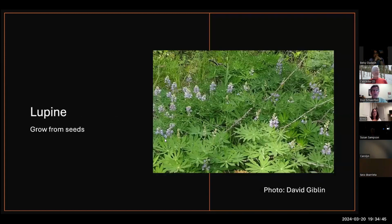And the other one is lupins. We've got 3 different species here, a different one in the Wenatchee area, up here, two different species. Lupins can grow really well from seed. They don't transplant particularly well. And this one is called the big leaf lupin, or Wyatt's lupin would be another name for it. And we also have here the silky lupin, which grows in little drier habitats.